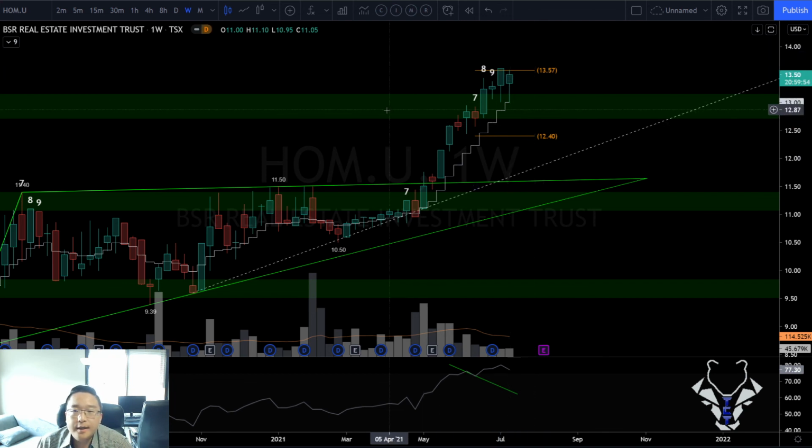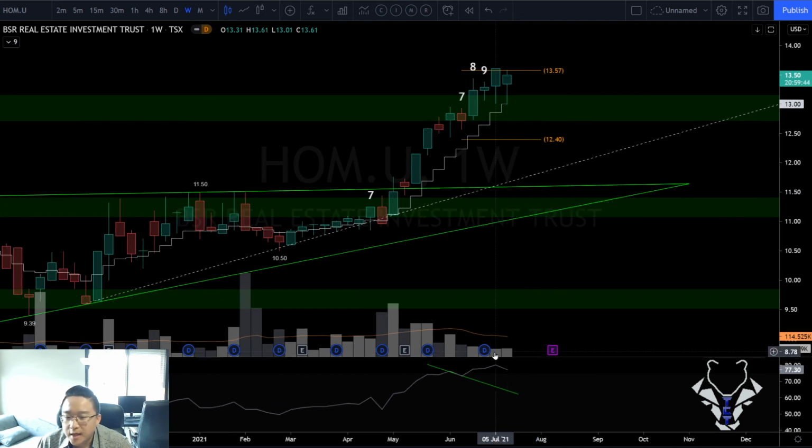If you aren't in, give it another couple weeks. Keep an eye on it. It could be next week, because you look at this volume ever so slightly increasing. RSI is overbought on the weekly. So it's not an ideal spot for the longer term, depending on how you want to do it. It is not an ideal spot for longer term investment because it is overbought.